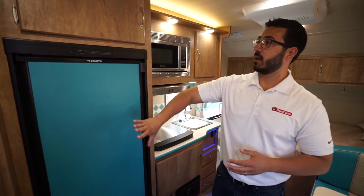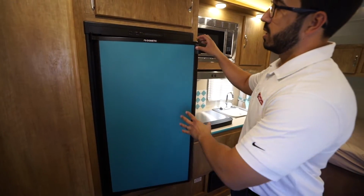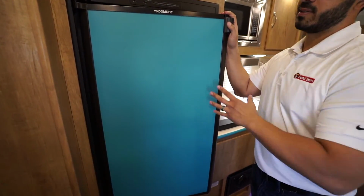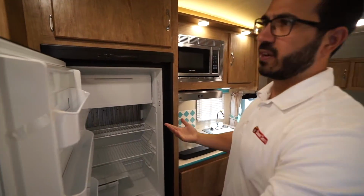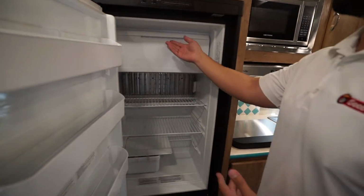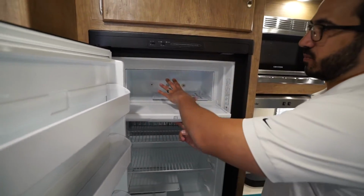Back out in the main living area, you'll notice the Dometic fridge freezer combo unit. This is probably one of my favorite parts about the camper, that they actually color match the panel on the fridge. Vintage has been doing that since they came out with this camper, but I just think it's nice, versus the standard black or stainless, something like that.